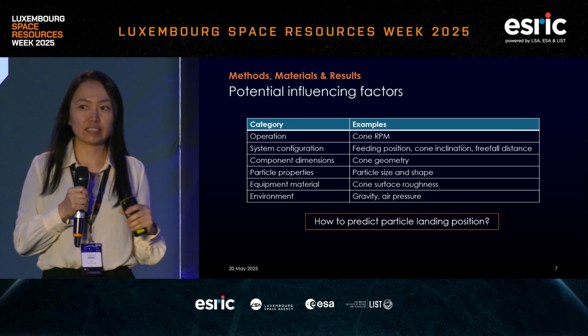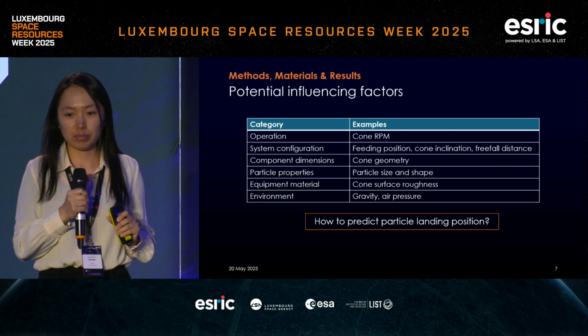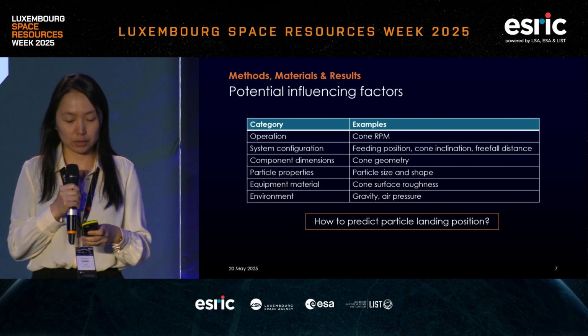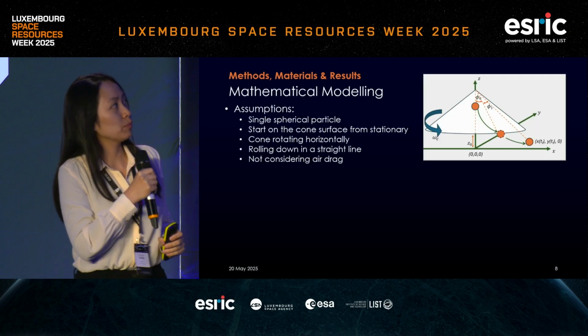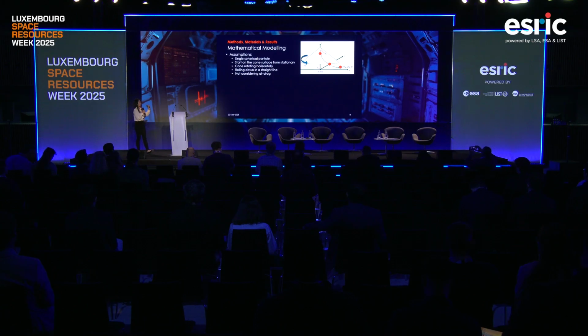So following an example discussed in one of the reference papers by Mitchell et al., we started developing our own version of a mathematical model. The clicker is not working, unfortunately. There we go. So we started by assuming a single spherical particle rolling down from a rotating cone surface, and assuming it's traveling in a straight line, and the cone is not inclined, it's rotating horizontally.